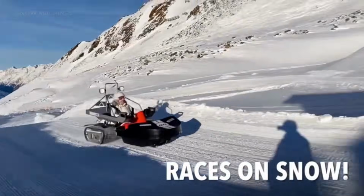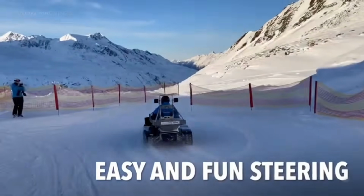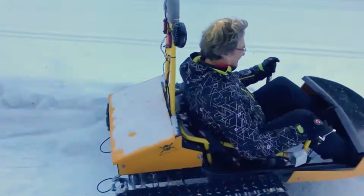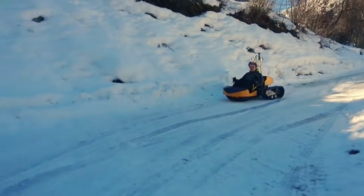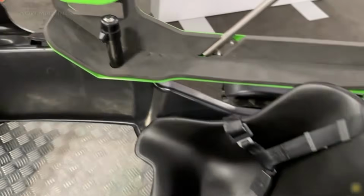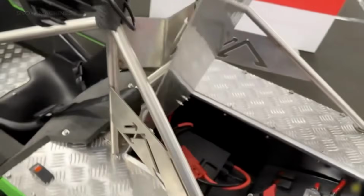It has a range of 60 kilometers, enough for full-day use at rental parks or private snowdrift tracks. The sound? Almost none. The sensation? Like playing a racing game in real life, where the only limits are the snowbanks around you. And the fun fact? The Bobsla was originally created as an alternative to skiing for non-skiers at winter resorts.